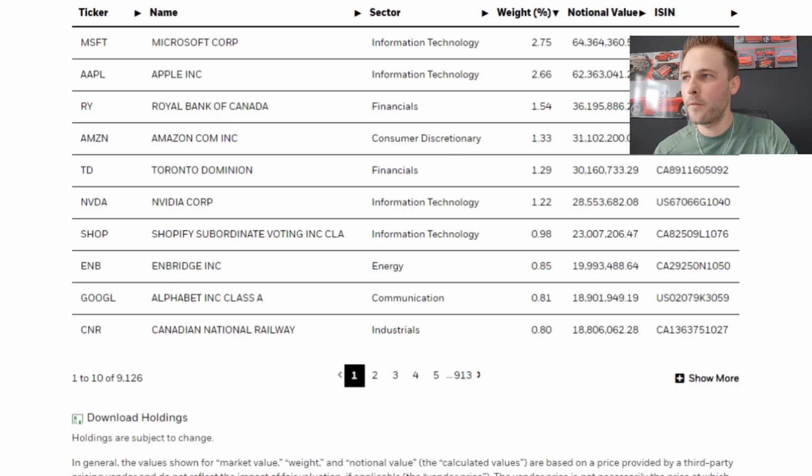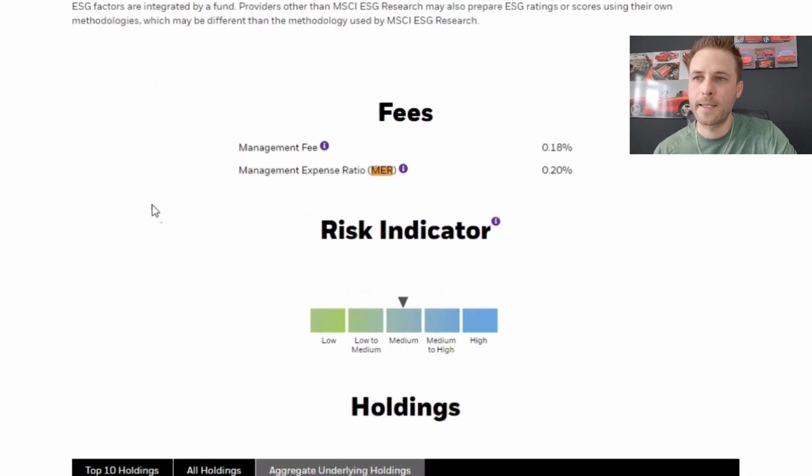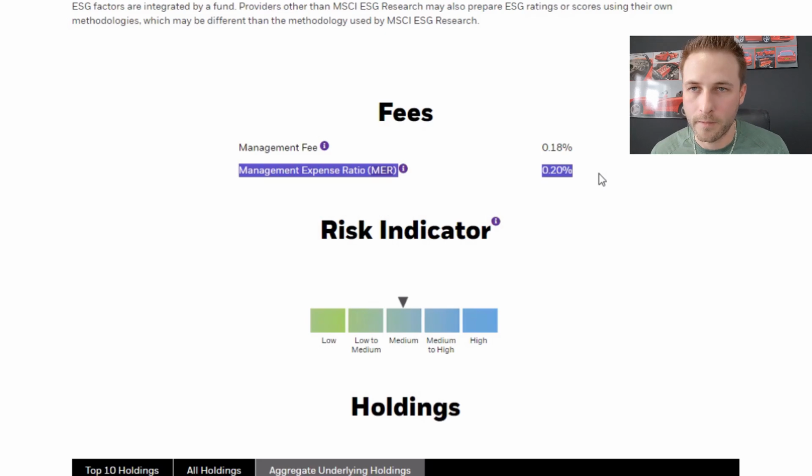The other thing that I do want to talk about is its management fees, right? So XEQT, like I said, is an ETF that holds ETFs underneath it. Now, the MER that you pay here is 0.2%, and that is what you pay. You don't pay any of the management fees underneath, and so on and so forth. So you're not doubling up because it holds ETFs.